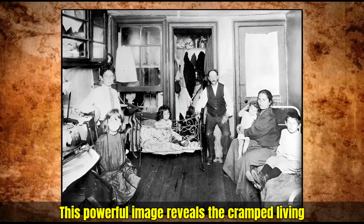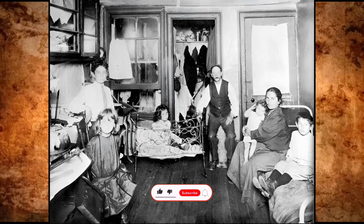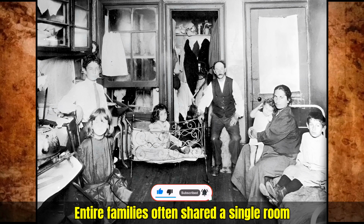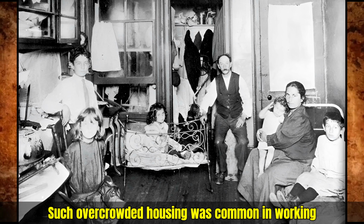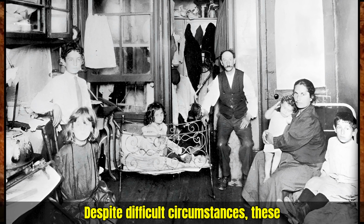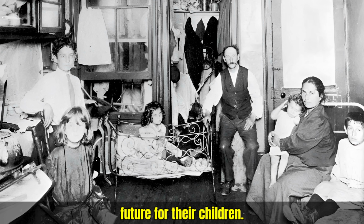This powerful image reveals the cramped living conditions experienced by many immigrant families in early American cities. Entire families often shared a single room filled with beds, personal belongings, and basic furniture. Such overcrowded housing was common in working-class neighborhoods. Despite difficult circumstances, these families worked hard, hoping to build a better future for their children.